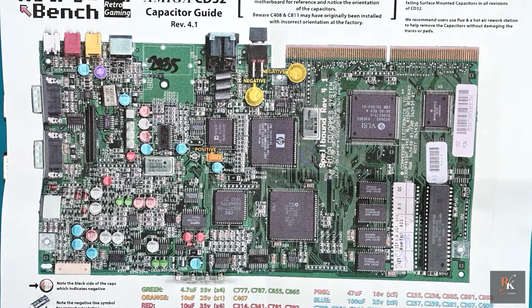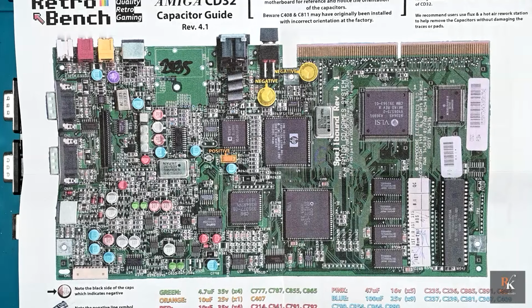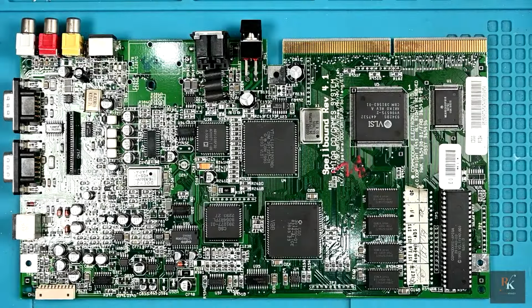It means you can strip out every single cap, make sure all your traces are fine, and not worry about a thing. Right, well, I think I'm just going to remove every single cap off of this board, and that's going to take me a bit of time. Yeah, bear with me while this goes on.